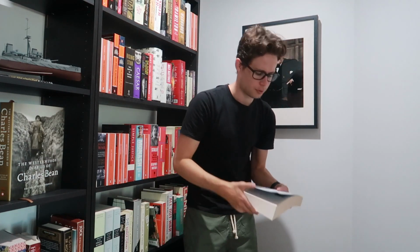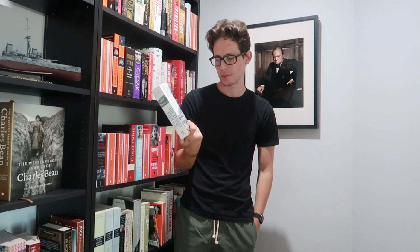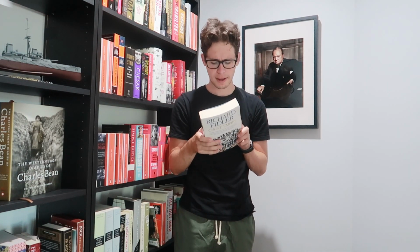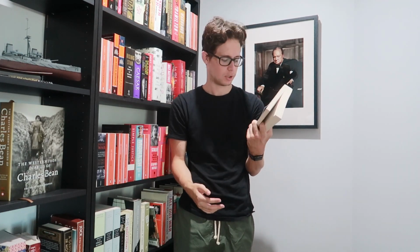So going on to the ones that were gifted to me. First one here is Richard Fidler's Ghost Empire, and this is about the Byzantine Empire. I don't really know a whole lot of details about it. It is a popular history book. It's published by the ABC, the Australian Broadcasting Corporation. They have a publishing arm.